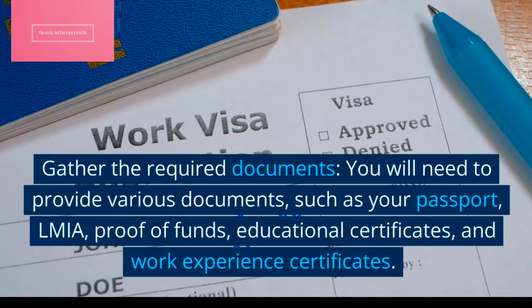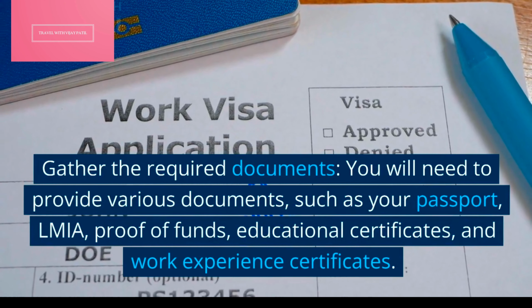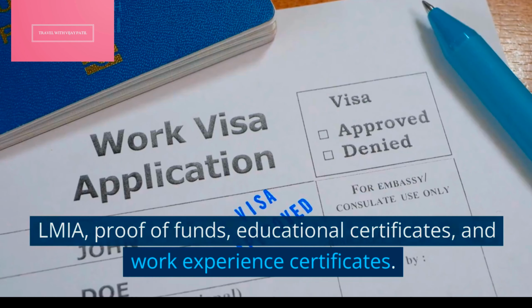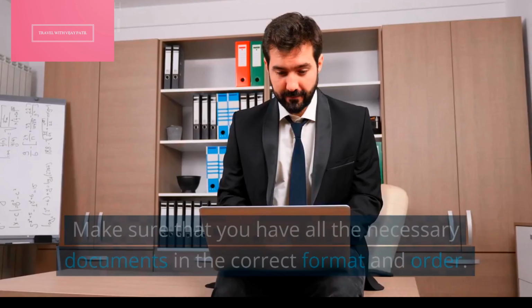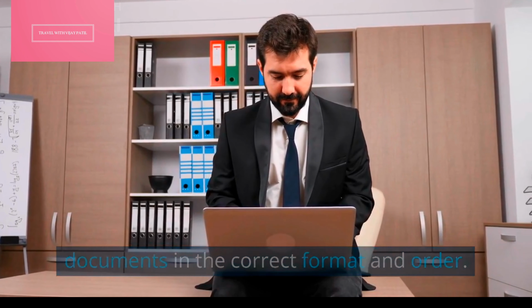Gather the required documents. You will need to provide various documents, such as your passport, NIA, proof of funds, educational certificates, and work experience certificates. Make sure that you have all the necessary documents in the correct format and order.